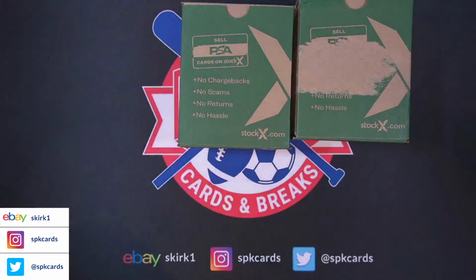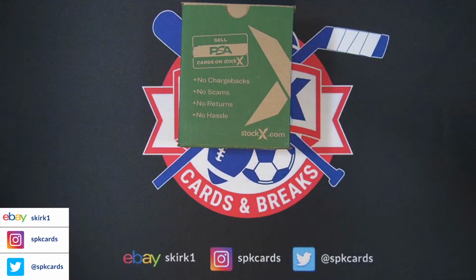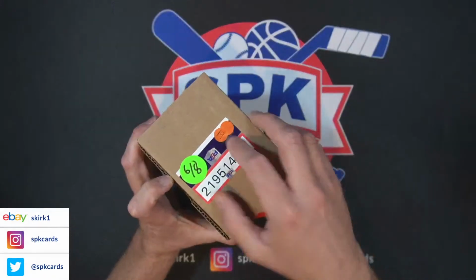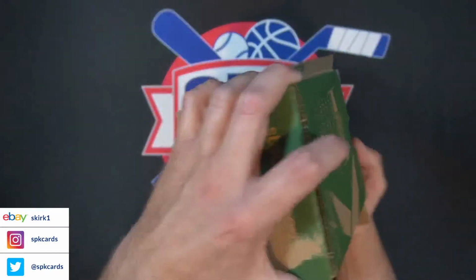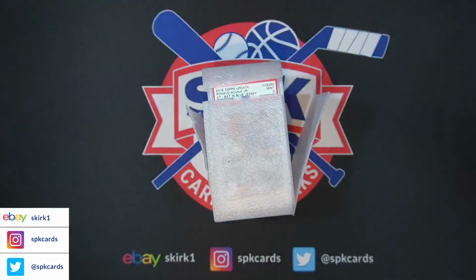I had a gem rate of only about 60% on this submission, but I did have some cards with centering that I was taking a chance on, whether or not they would gem out. So I got 60%, which is not what I'm accustomed to, but there are still going to be some cool cards in here. We'll see what we have.